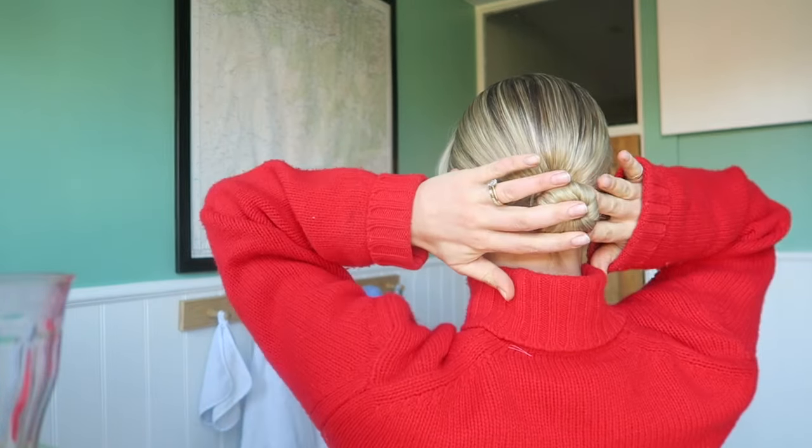But if it's too voluminous, I'll just pat it a little bit, and I quite like my fringe parting in the middle or just the side. But yeah, that was so easy, and that has just made me feel like I've actually got my life together. And that is the bun. I'm gonna put a bow in it, so I'll show you. But yeah, that's it.